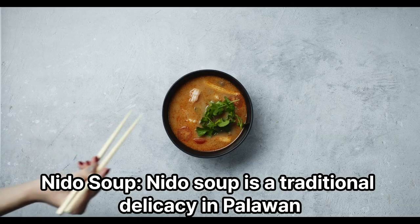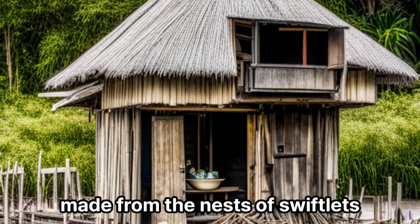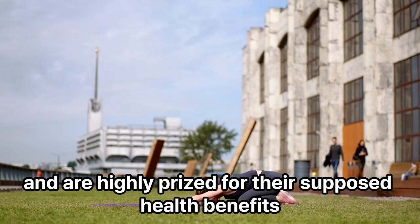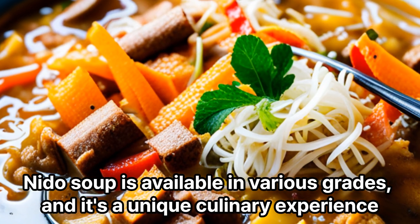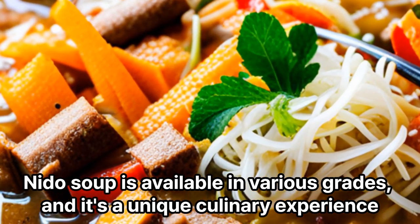Nido soup. Nido soup is a traditional delicacy in Palawan, made from the nests of swiftlets. These nests are built using the bird's saliva and are highly prized for their supposed health benefits. Nido soup is available in various grades, and it's a unique culinary experience.